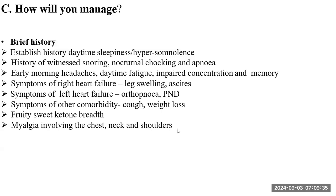Then also to rule out early morning headaches, daytime fatigue, impaired concentration and memory loss, of which they can have some form of psychosocial or mental disorder in this particular case. So we'll try to do that to rule out complications. We'll actually rule out symptoms of heart failure, left and right heart failure, and also symptoms of comorbidities. Maybe there's a background lung history in this patient, and also fruity sweet ketone breath.